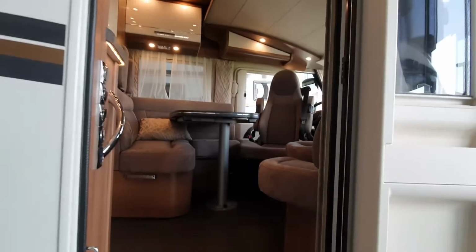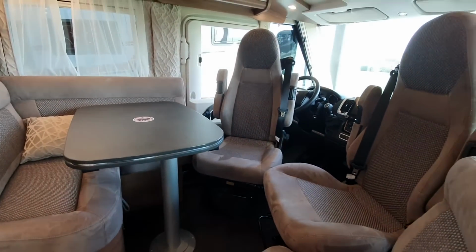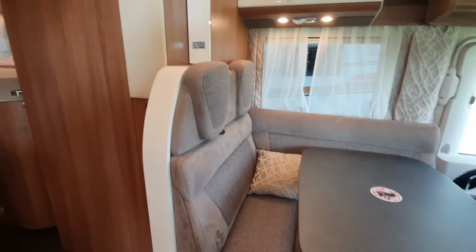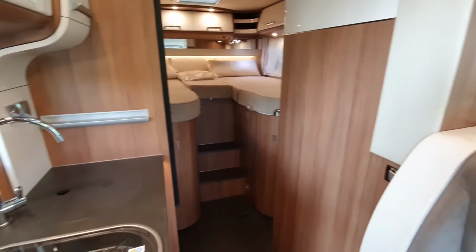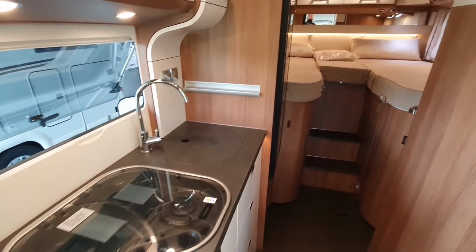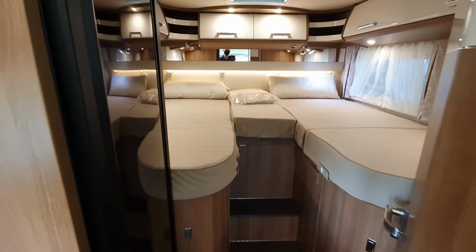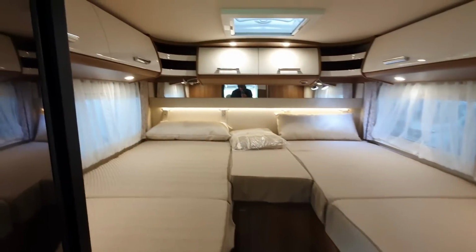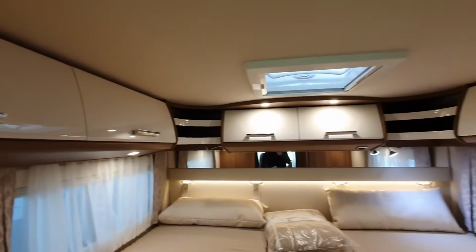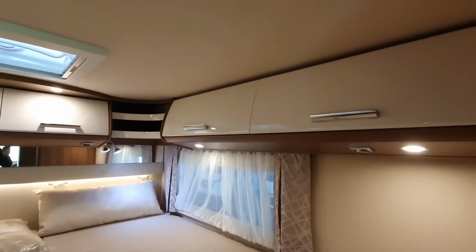Now, there are 5 vehicles in this series, the C Compact Line, for the 2022 season. And the interesting thing is they come in all 3 layouts. So the German one, as we have here, the Queen bed, and my favorite, the widthwise bed layout, and they are all quite light.